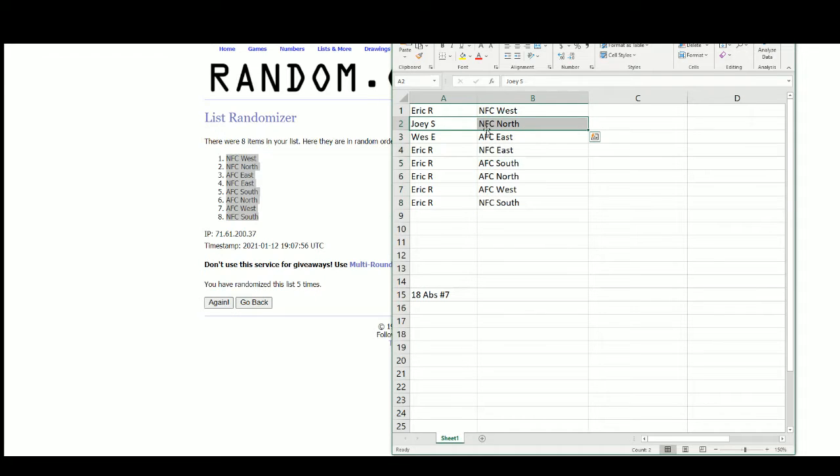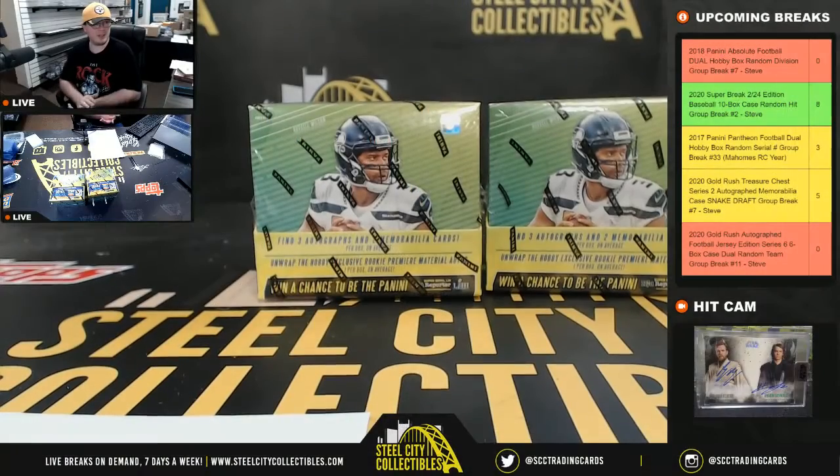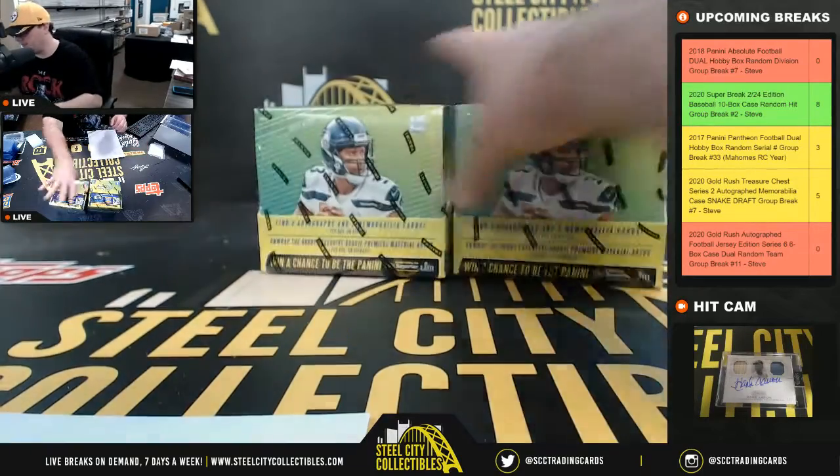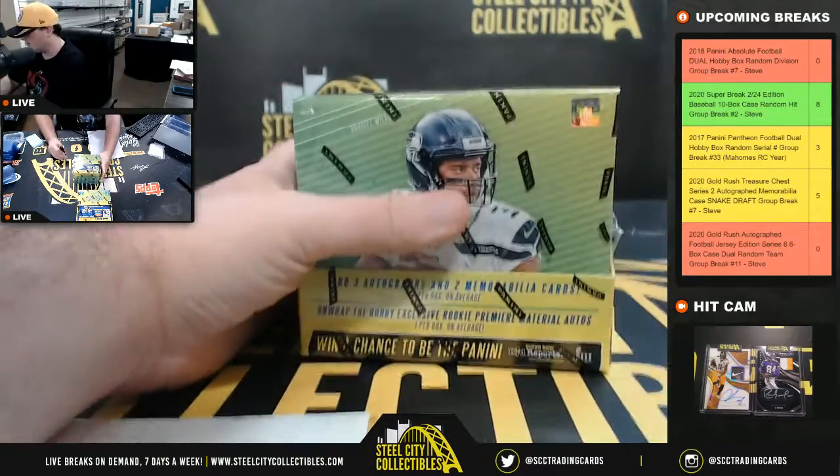All right, so we have Joey with the NFC North, West the AFC East. That leaves Eric with the NFC West, the NFC East, the AFC South, the AFC North, looking for Baker and Lamar there, the AFC West, and the NFC South. Of course, West, looking for Josh Allen. All right, let's jump back over here. Good luck, everybody.